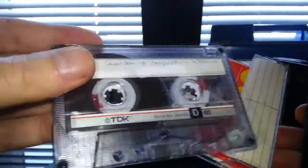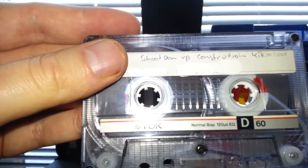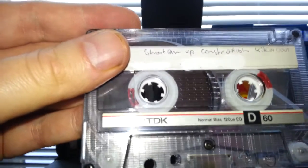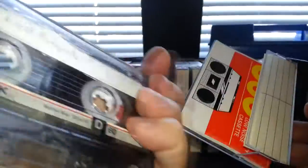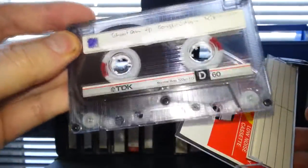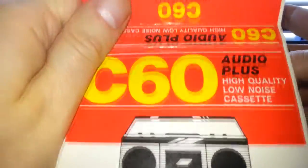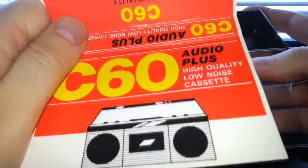Okay. This is a TDK. Normal bias, well, yeah, whatever that is. A 60-minute cassette. So that definitely screams 1980s. Look at that. Wow. If that doesn't scream 1980s, I don't know what does.